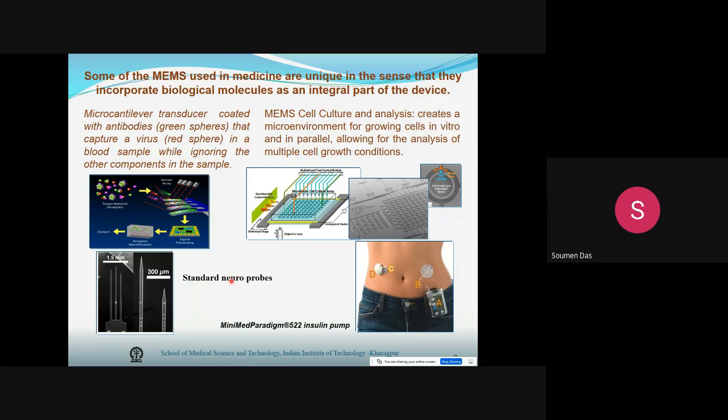Another one is the standard neuroprobes that have been fabricated using MEMS technology. You can see this fine tube, a very fine tip, only a few nanometers in dimension, because the neural signal, the electrical signal, will transmit through the axon and neuron, and people want to detect those signals for neuro disease detection. You have to analyze the signals. How will you detect that electrical signal?